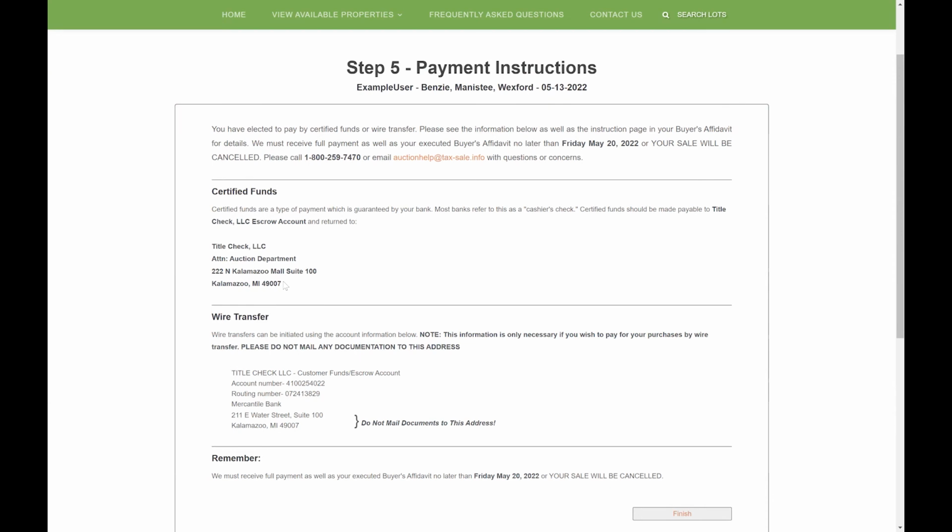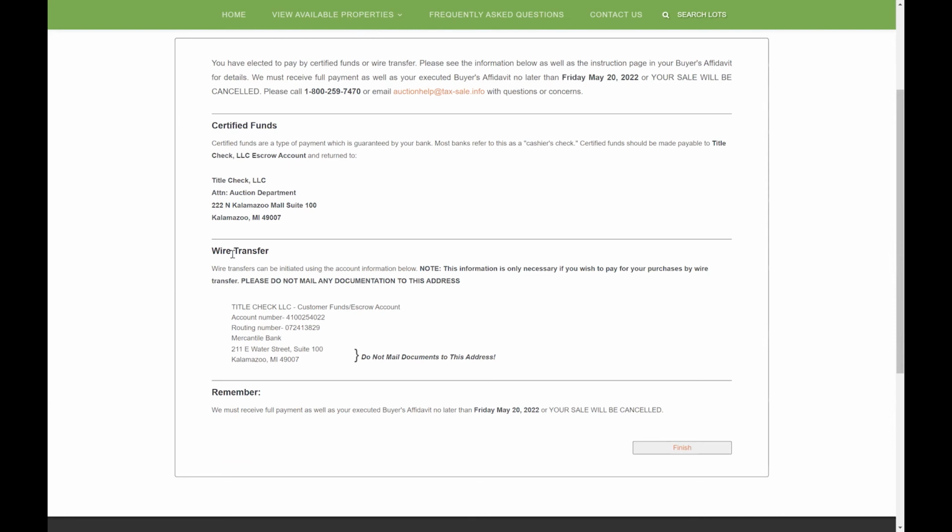So no worries there. If you plan to send a wire transfer, this is the information for our bank that you'll want to use with your banking institution. Just please make sure you do not mail anything to this address. We do not receive mail here. This is only used for wire transfer.